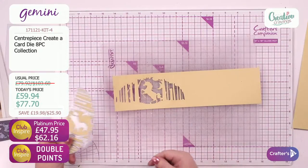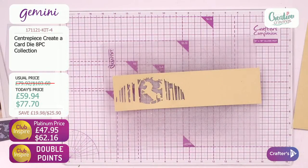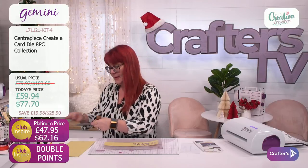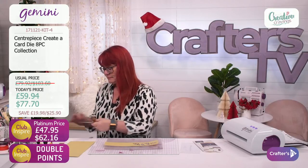So look at that, cutting beautifully. I'm just going to tap my pieces out. I could use my brush, but Leanne's not about, so I'm allowed to tap it, but only gently. Only gently, and only on the back side, apparently. Absolutely.